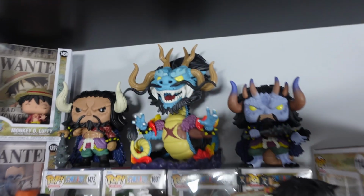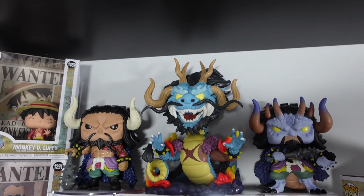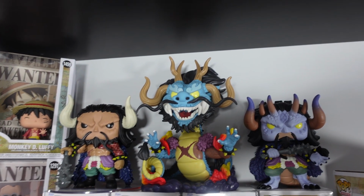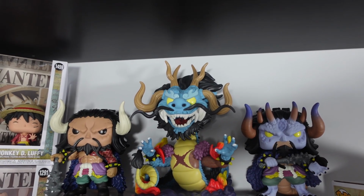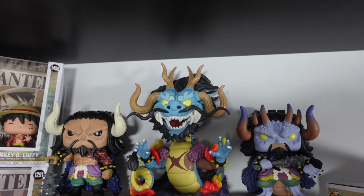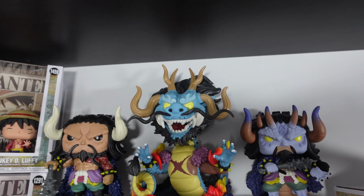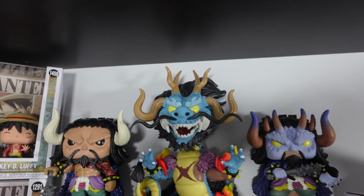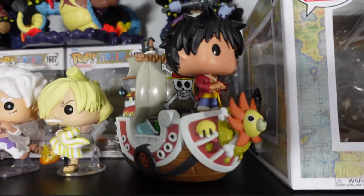I was also thinking like above the Kaidos, maybe I could get in some of those. You guys may hear my stomach rumbling as well. I'm absolutely starving. But I may get in some like plastic wall, I don't know what you call them. They're like acrylic stands essentially, but they stick to the wall. I've seen some people sell them on Etsy and other places, so they could maybe go above the Kaidos. Still need to sort this out and this out as well. Yeah, almost forgot Thousand Sunny and Trafalgar Law you already saw.